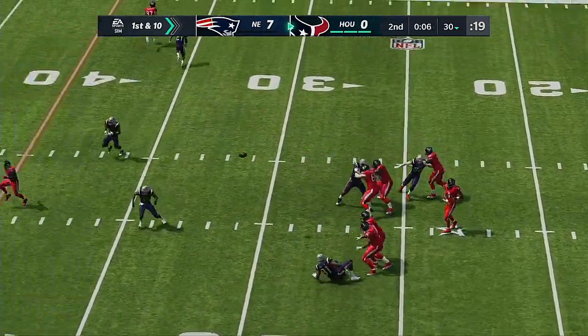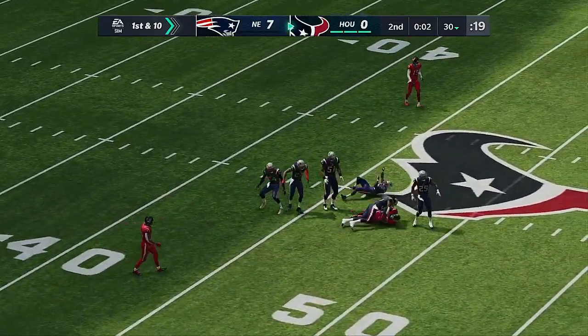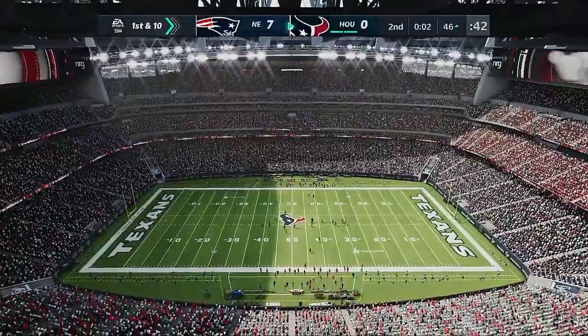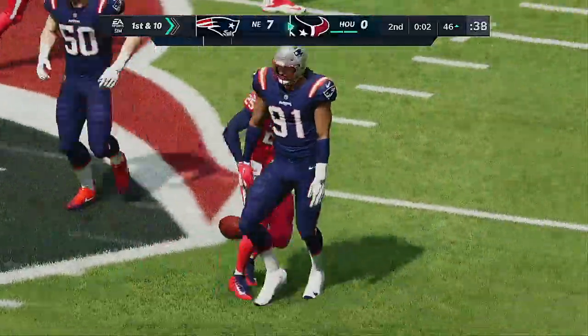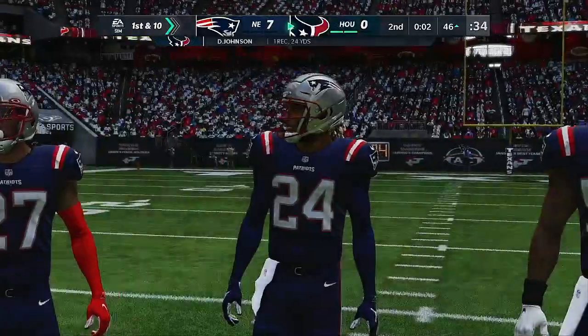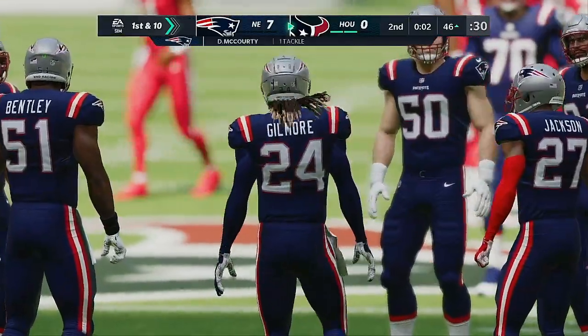On first down, Watson. On the catch, it's Duke Johnson. And he'll be taken down, but not before they work it across midfield. And we're going to get a timeout. With 2 seconds remaining in the second quarter, out comes a Houston offense as they get set to take over here. And likely just out of field goal range, could be Hail Mary time.